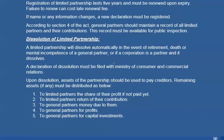Dissolution of a limited partnership. A limited partnership will dissolve automatically in the event of retirement, death, or mental incompetence of a general partner, or if a corporation is a partner and it dissolves. A declaration of dissolution must be filed with the Ministry of Consumer and Commercial Relations. Upon dissolution, assets of the partnership should be used to pay creditors. Remaining assets, if any, must be distributed as below.